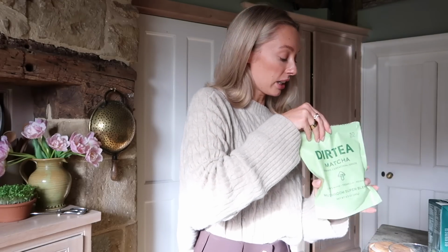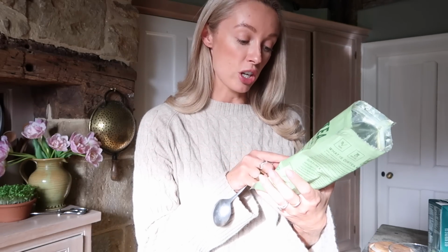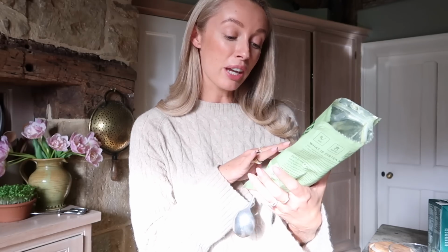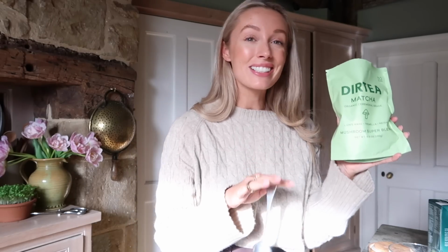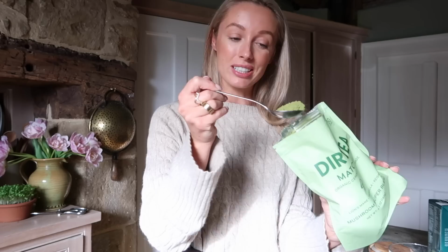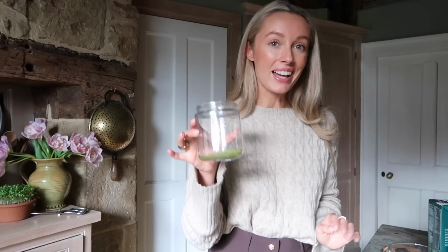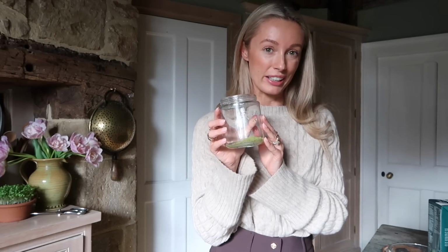So I'm taking a spoonful of matcha. The matcha that I use for this is my Moon matcha. This has also got lion's mane, tremella and reishi, so it is a mushroom super blend. So I'm taking a bigger amount than you would for a matcha latte. I would say that's around 2 teaspoons. And let's go and pop some hot water in here.